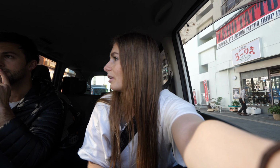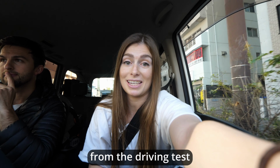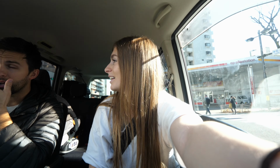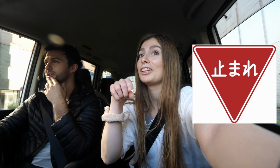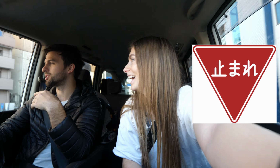Okay, so let's hit them with it. What are some of the main things from the driving test, Tanner, that you remember? I mean, obviously there are characters in Japanese and they won't always be in English. So you have to know what the stop sign looks like, the characters that are there for it. That's an upside down triangle with a looking H. It's just the yield sign.